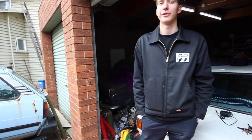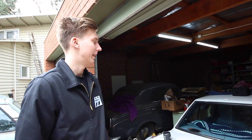So I pulled the carbs off and completely cleaned them out, and I swapped out one of the carbs which was buggered. I just kept playing with that for a while and then eventually it was running pretty well. First off, I took it for a couple of drives around the place, and it was breaking up really badly.